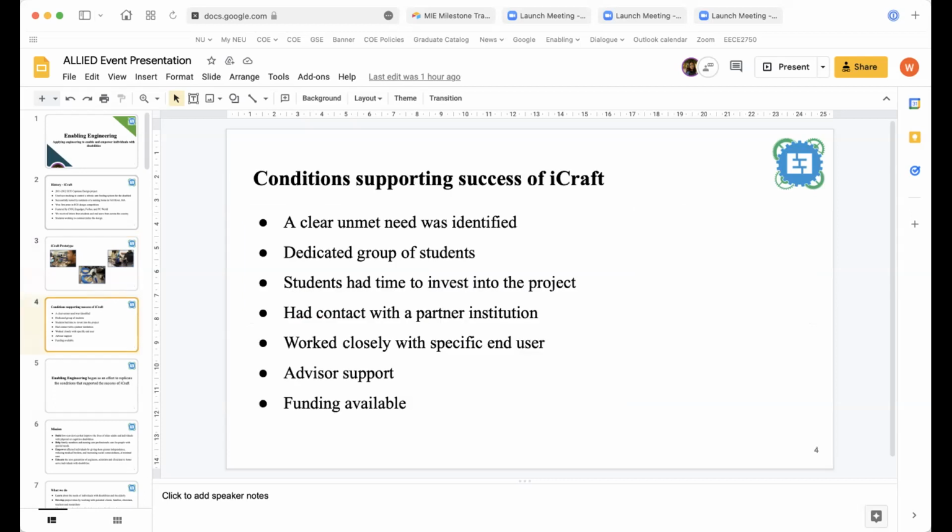So this really struck me that this project had been so successful and had really gotten so much attention. And I started to reflect on what was it about this project that really allowed it to work so well. And here are some of the characteristics that we extracted from this. We saw that there was a clear unmet need from an end user. There was a dedicated group of students, and they had time to invest in the project. There was contact with a partner institution. We weren't just sitting in the lab thinking, we were working with a partner. The students had management support, administrative support from their advisor and from the department. There was funding available, lab space.